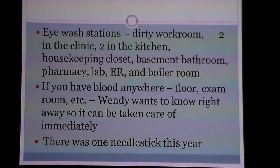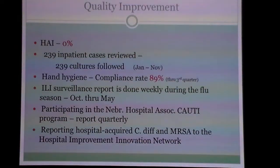Eye wash stations: there's one in the dirty workroom, 2 in the clinic, 2 in the kitchen, housekeeping closet, bathroom in the basement, pharmacy, lab, ER, and the boiler room. And we have had 1 needle stick is all this year. We have had no hospital-acquired infections this year.